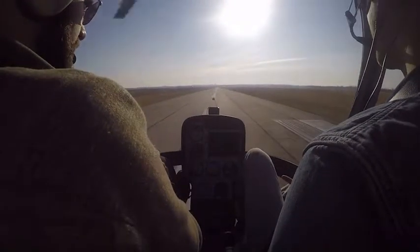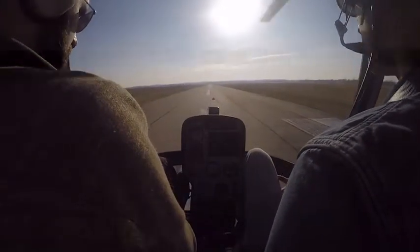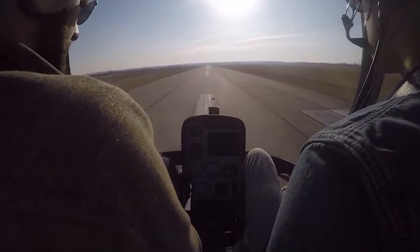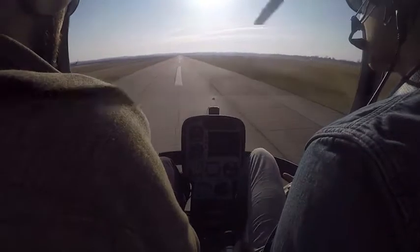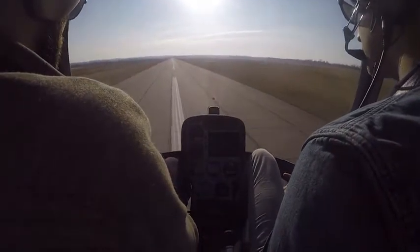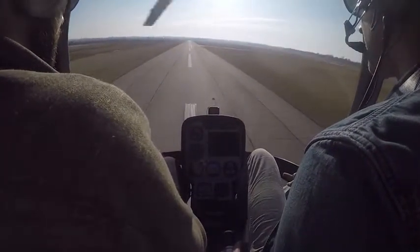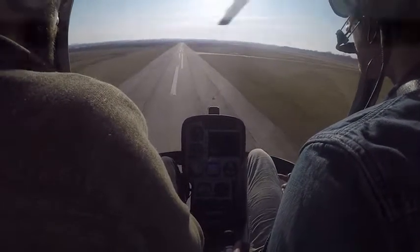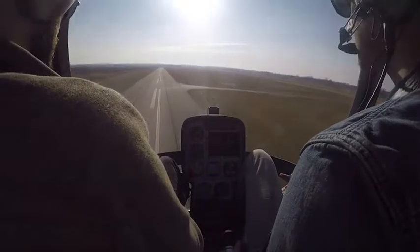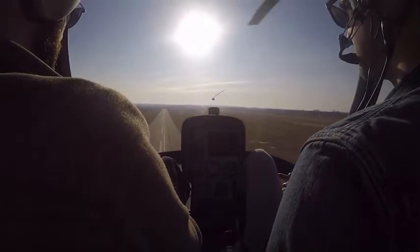Oh, okay. So let's go around, let's try it again, and I'll see if I can show you what. Anticipate that left pedal. There's ATL. Very good. Keep that nose straight. There's your 45, and then let it climb. 387, now flat runway heading.